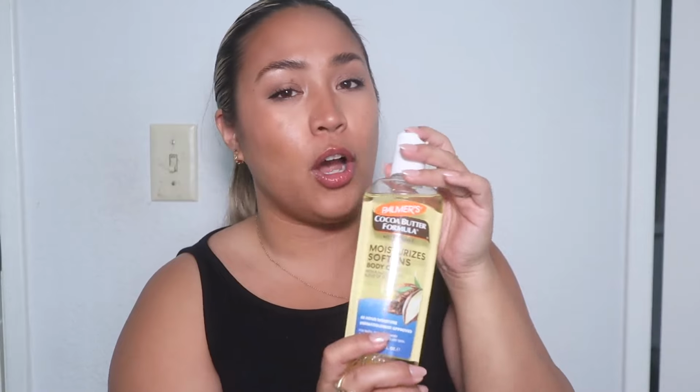This one has cocoa butter in it, so it actually does smell like cocoa. It smells like dessert, but the smell dissipates pretty quickly. So when I go over it with my lavender lotion or my other lotion, if it's a daytime shower, it doesn't interfere with the smell too much.